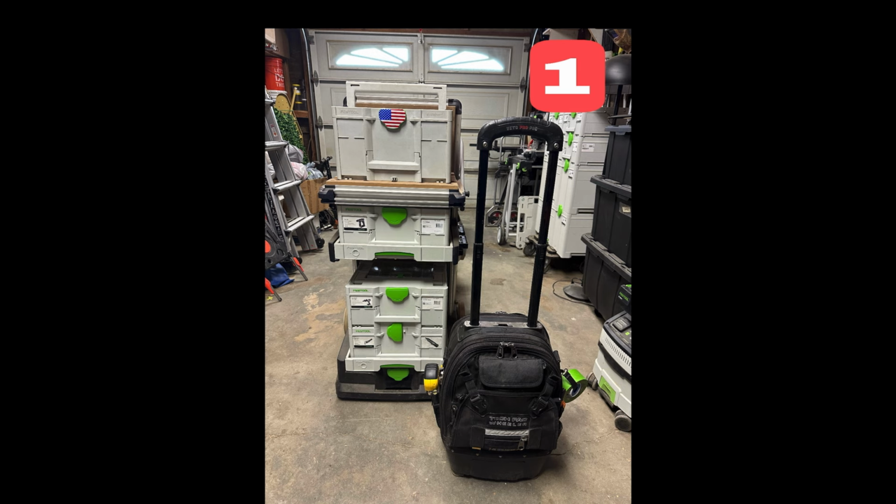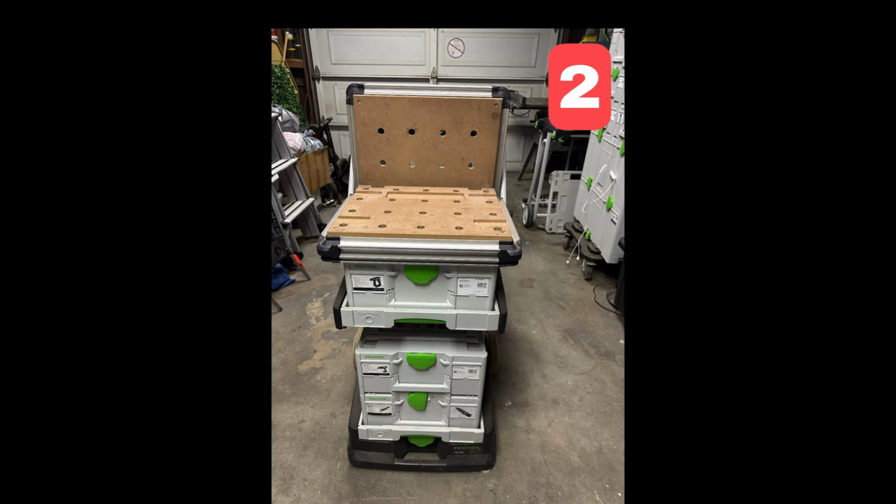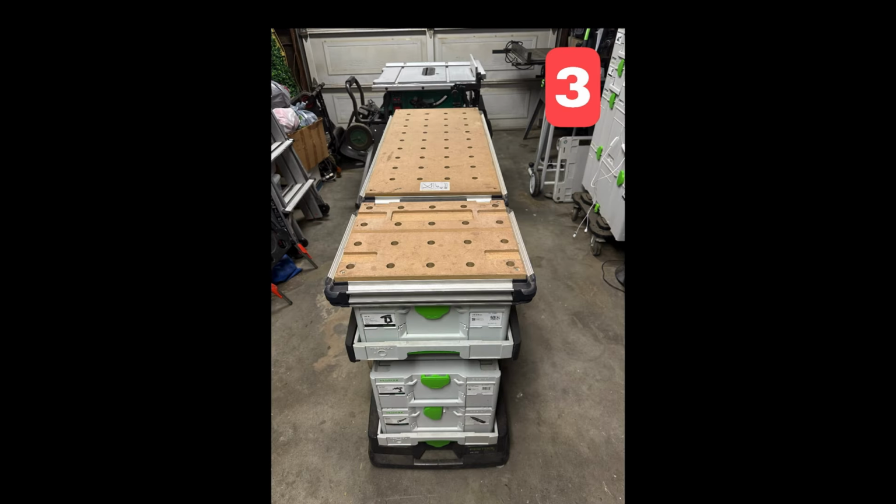He's got that taken off, and you're able to see that MDF type table right there with those bench dogs. We'll go on to the next picture. So here it is folded down. Basically what he's got there is a workstation from Festool. I assume it's all Festool stuff. That's got his boxes included in the bottom, but then whenever you wheel it in, you can now turn it into a work table.